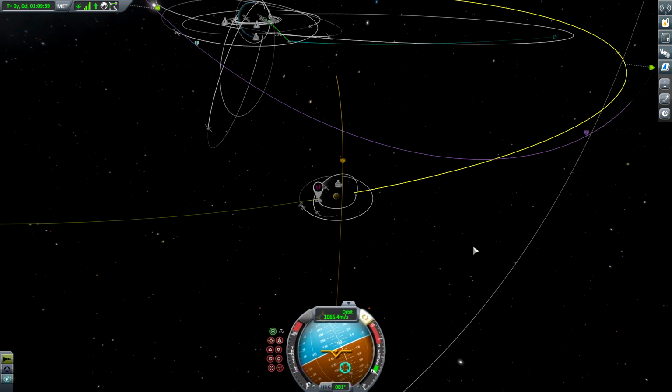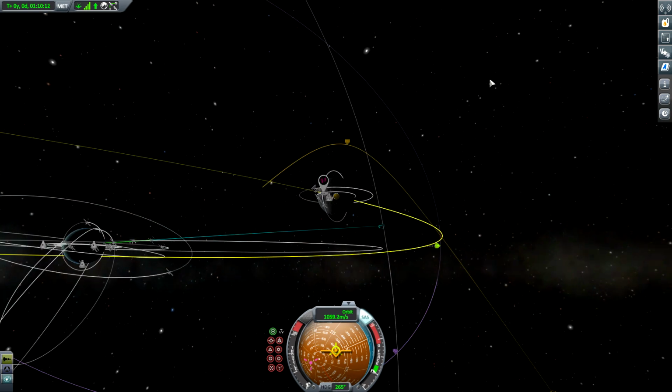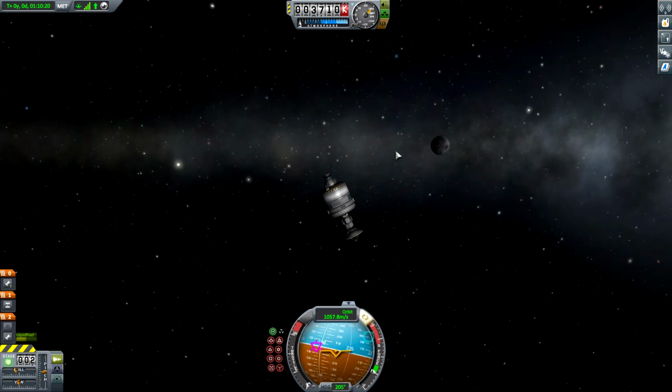Let's do this. Okay, let's do this very, very easy. And just a bit more. All right, this is perfect. Great. All right. Now, the communication satellite is on a good trajectory towards the moon. And let's make sure that the solar panels are facing toward the sun.